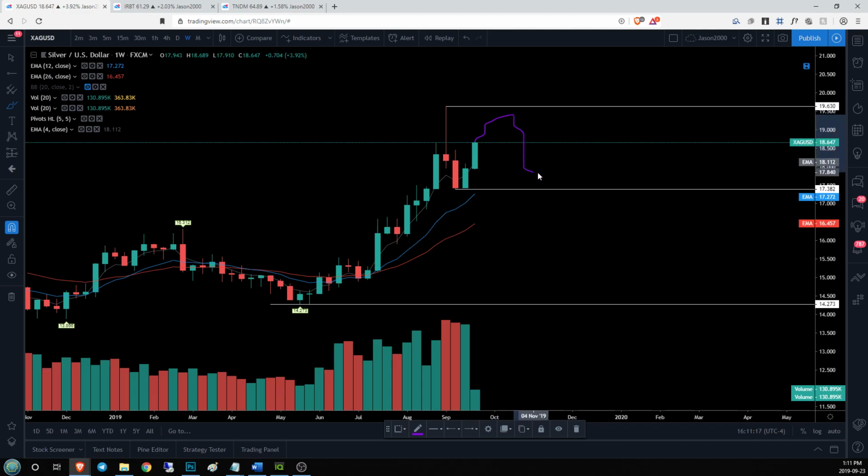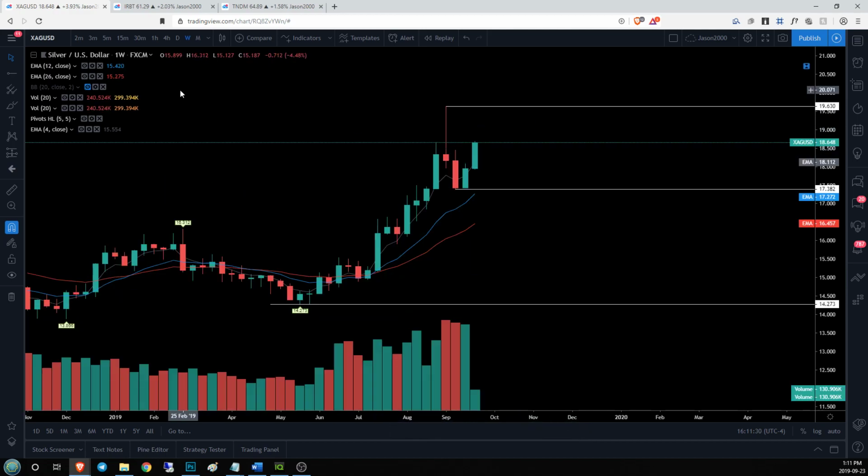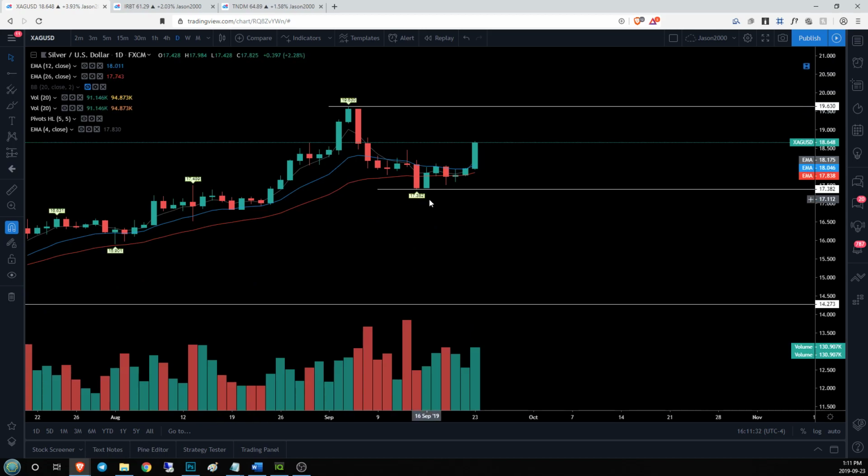So we're either going to have an EQ setup or alternatively come down and just set a new weekly trend. We won't know till we get there. All we can do is watch what happens as we approach 19.63 with the RSI already at 72. So let's go check out the daily time frame, what's going on.